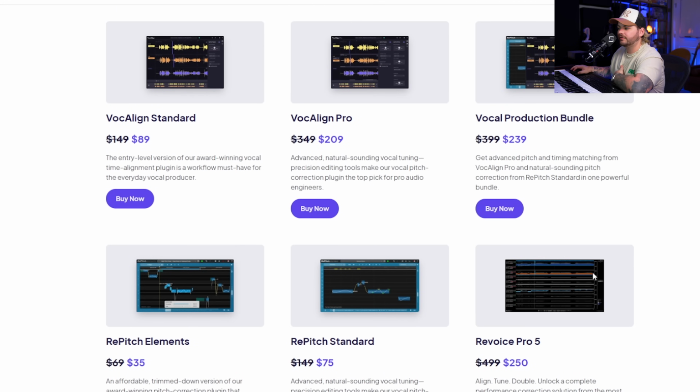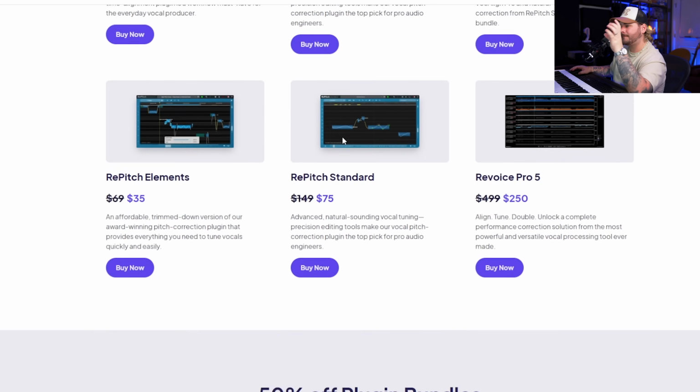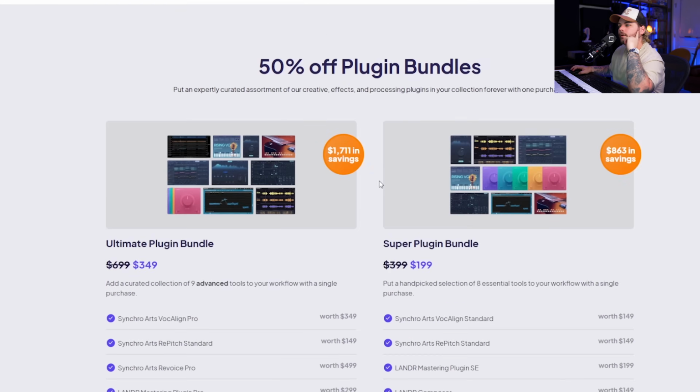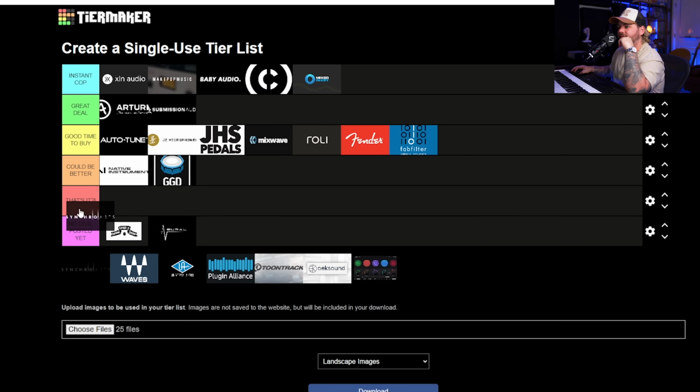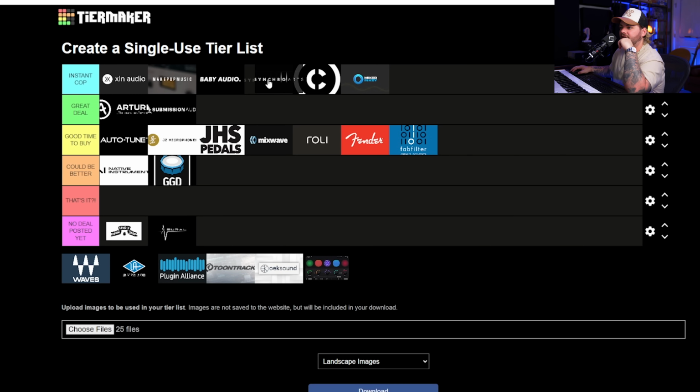I actually don't use Revoice Pro because it's just a little bit clunky with my workflow. I always use Vocaline Pro because it's ARA supported in Cubase. I can just use it in the bottom screen. This to me, instant cop. It's not the biggest discount in the world, but I mean, basic almost 50% off, and it's kind of an expensive software. That's going in instant cop for me.